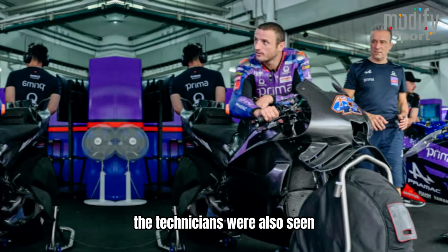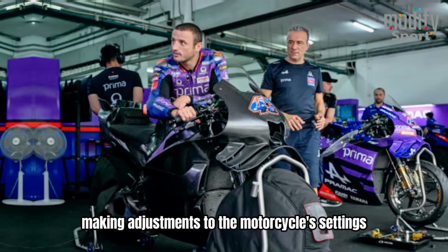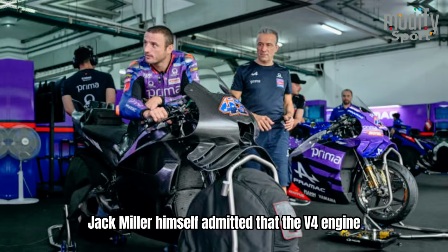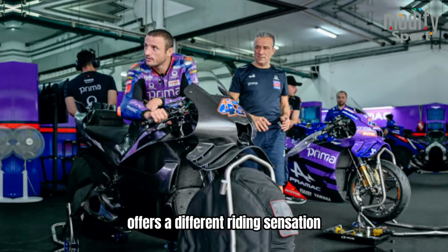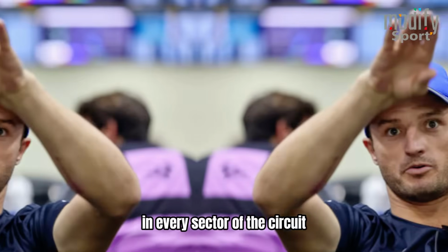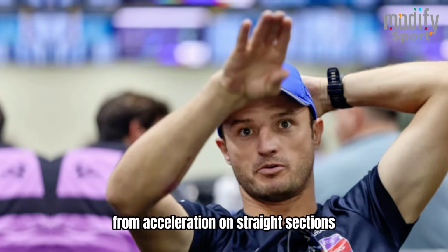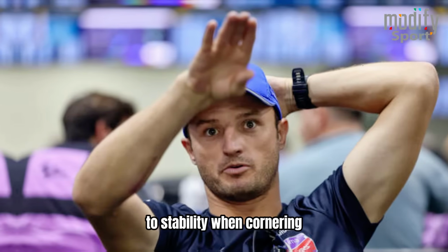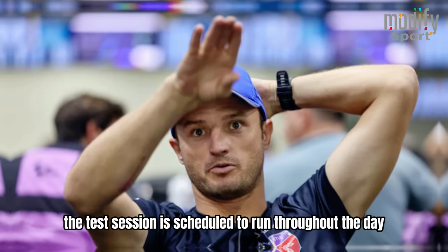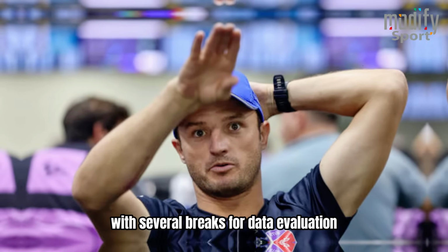The technicians were also seen making adjustments to the motorcycle's settings to find the optimal configuration. Jack Miller himself admitted that the V4 engine offers a different riding sensation. He tried various approaches in every sector of the circuit, from acceleration on straight sections to stability when cornering. The test session is scheduled to run throughout the day with several breaks for data evaluation.